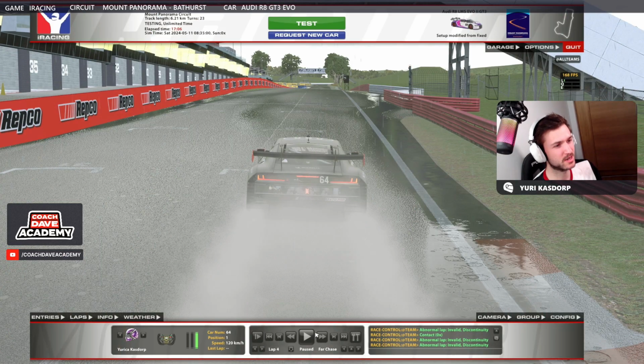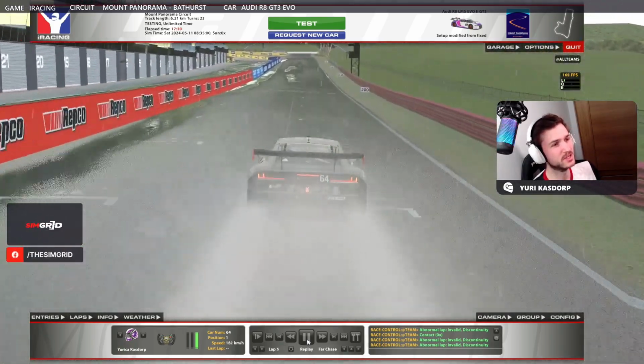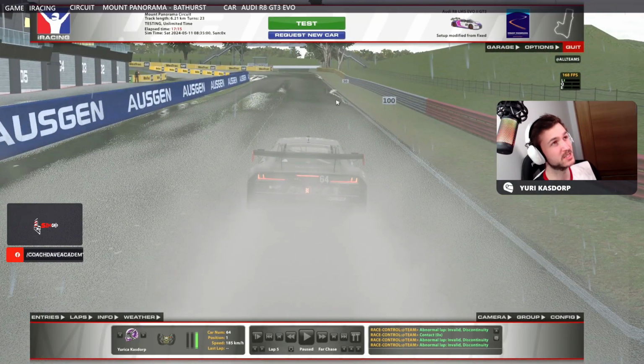Right, so here we are, start of the lap. And as I said on the recording, it's just about trying to avoid the puddles. Doing that as best as you can and keeping up a bit of the speed. Just make sure that you don't overdo it into the corners.